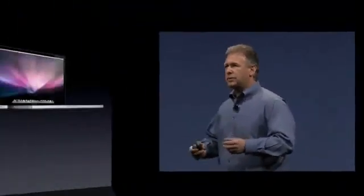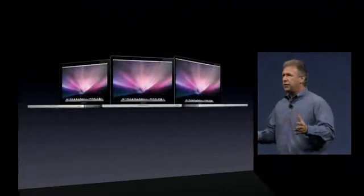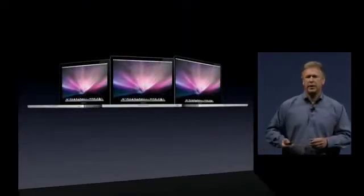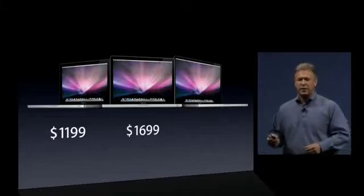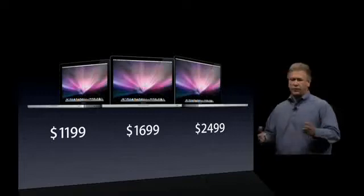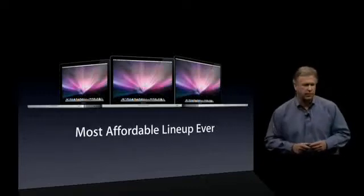So that's a 13-inch. That really completes the MacBook Pro family, 13, 15, and 17-inch. New features, all amazing battery life, all backlit keyboards, the ability to expand. And they start at just $1,199, $1,699, and $2,499. Phenomenal pricing. It's the most affordable lineup we've ever had.